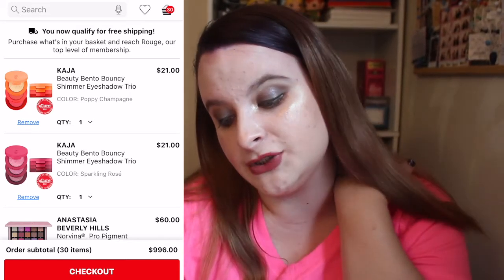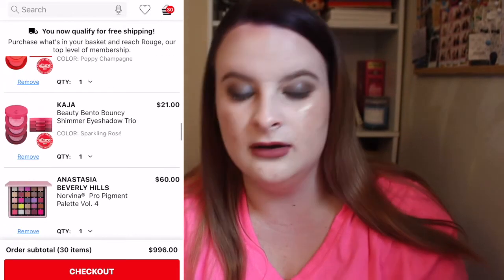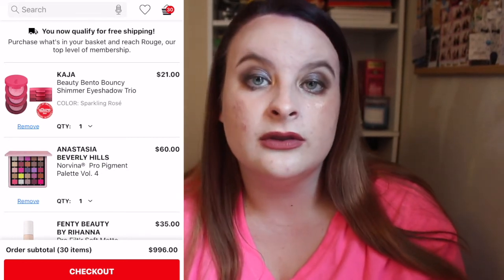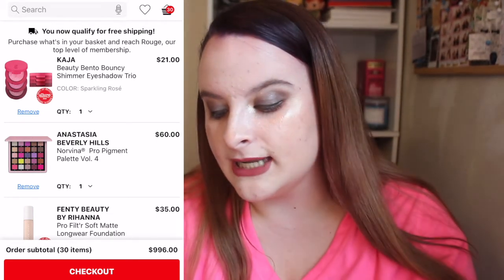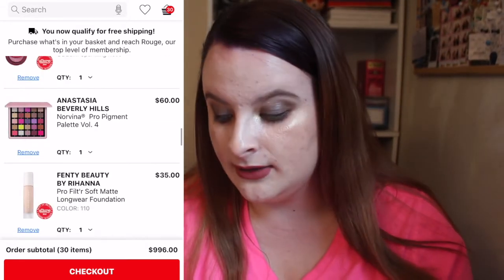Another thing from ABH, the only Norvina palette that has tempted me, and currently the only one in stock. If the second or third one were in stock, they probably would have been on this list too. I'm not gonna lie to you, they're not in stock because they went on sale. Next, I have the Fenty foundation in the shade 110. With extra coin, I would rebuy it.